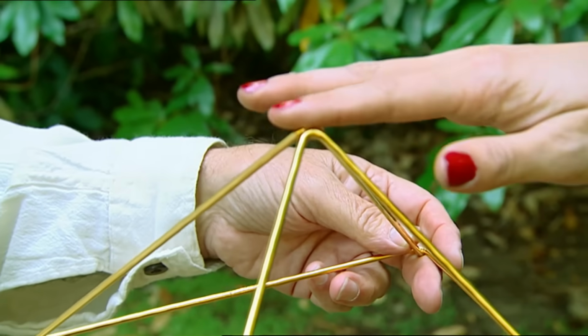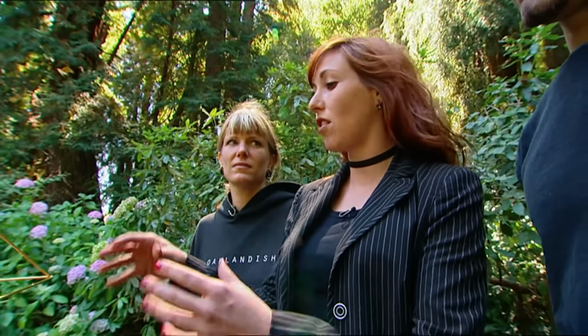Do you think that the materials that the pyramid are made from have any effect on the experiment?